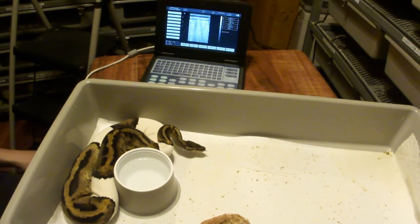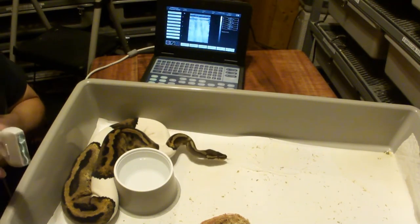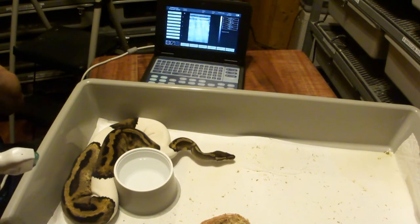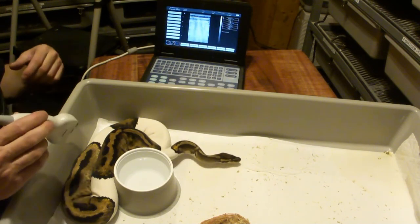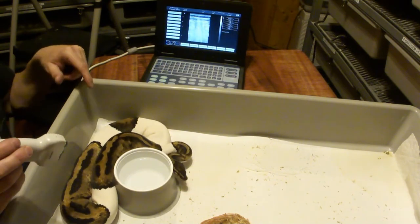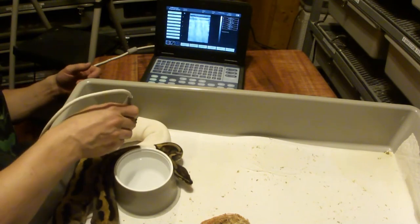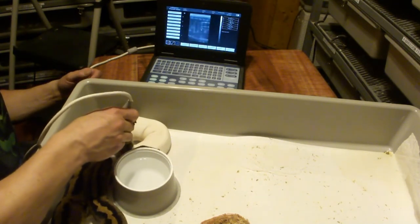This is my big female pied, and I bred her with my albino pied. And she's sitting at a kind of weird angle. It might be kind of hard to get in. Sometimes once you move them to try to get in there, it's hard, but she's actually cooperating, which is nice. We'll see what she looks like here.